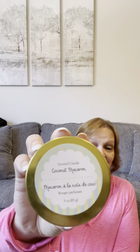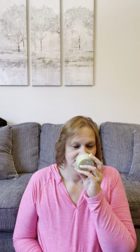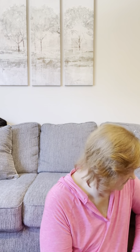Coconut macaron. And that is the green one. Oh, those are heaven. All four of them. I love them all. I probably am gonna go back and get some more so they don't sell out on me. Just for that purpose.